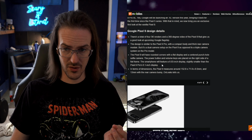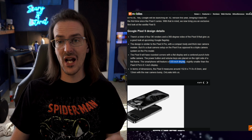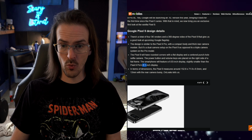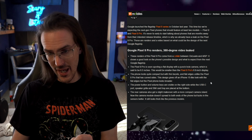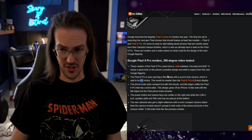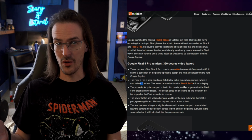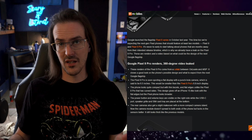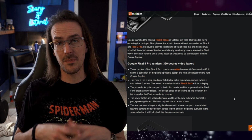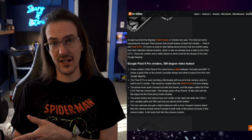For the regular Pixel 9, we have a 6.03-inch display. The Pixel 9 Pro, they say, is a 6.1-inch display, and then the Pixel 9 Pro XL is a 6.5-inch display. Now this is interesting because that actually makes it smaller than the Pixel 8 Pro. And that's actually a fairly significant difference in terms of the size. Basically putting it between the Pixel 8 and the Pixel 8 Pro. The original Pixel 8 was 6.2 inches, the Pro is 6.8 inches, so this is 6.5. So 6.03, 6.1, and then 6.5.